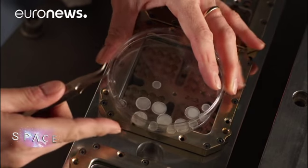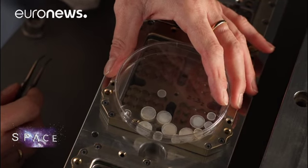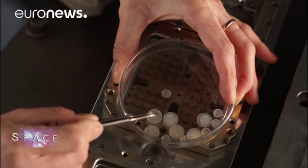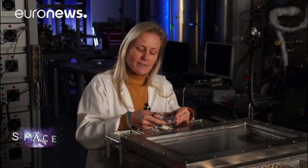Together with these trays, we sent up different microorganisms from bacteria up to lichens and also some larvae of different animals. And indeed, when they came back, several of these organisms survived.